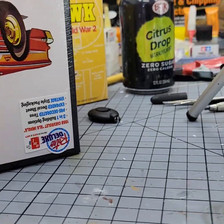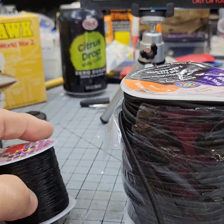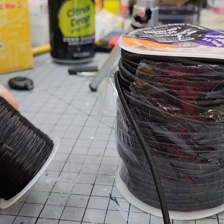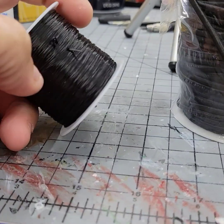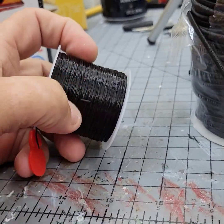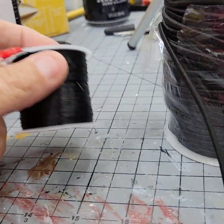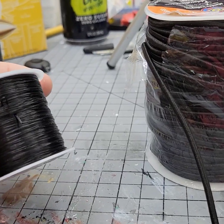And then we got two items in where I talk about trying to find stuff so I don't have to spend the big dollar. This is 0.05 millimeter flat rubber hose, and this can be used for vacuum lines, serpentine belts, just V belts. It doesn't matter. You get a whole 750 feet of it for like $6, if that. I think it was $5.